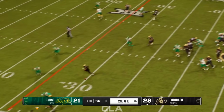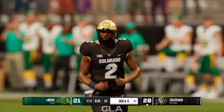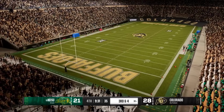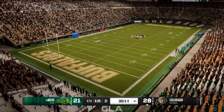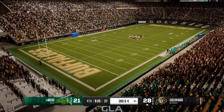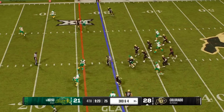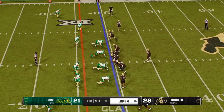On 2nd down, he'll let it fly. Makes the grab along the sidelines, but it'll be a little short of the 1st down. And the wide receivers have to understand what part of the field they're on. I got to make sure I have enough space when I run those out routes that when I break, I can catch the football and try to get upfield, get a few more yards. He runs out of space, but he got the catch and got some positive yards.